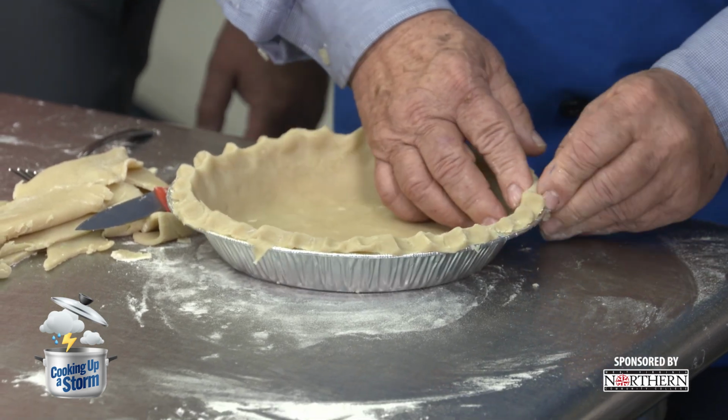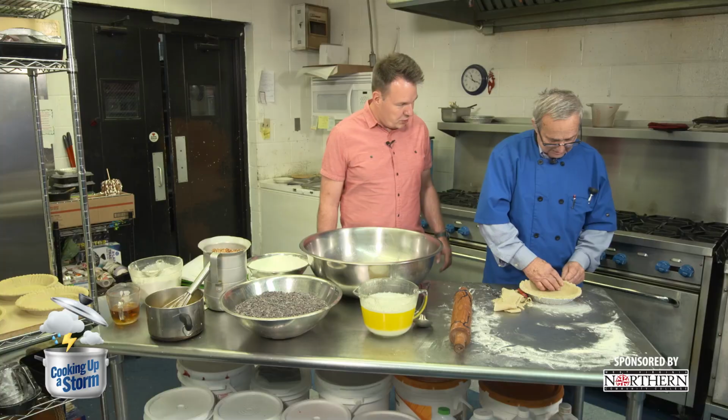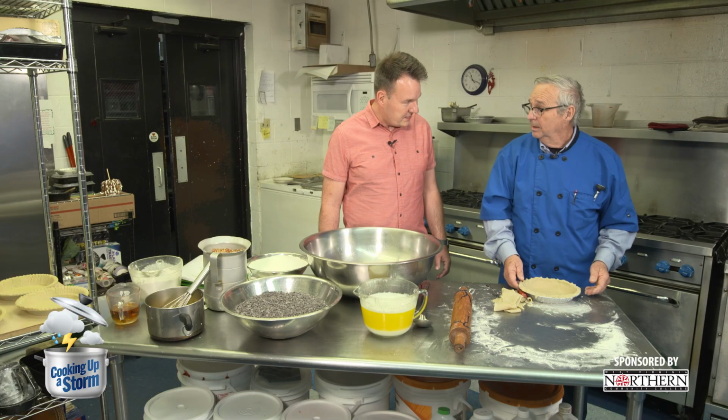I'm not much of a baker. I'm more of a cook, so I let my wife bake. There's too much exact measurement with baking. Yeah, I like to improvise.